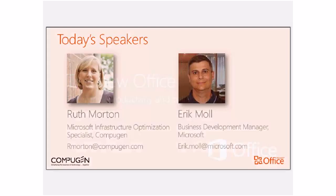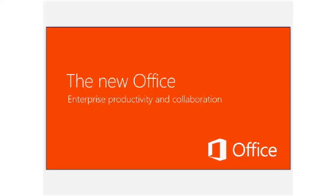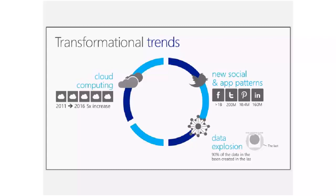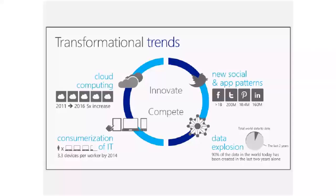Excellent. Thanks, Ruth. Okay, so let's get started. Office 365 is a part of our new Office environment. But these are fundamentally exciting times. These are changing times. These are transformational times. So here are the 4 key transformational trends that we're seeing in the marketplace today.